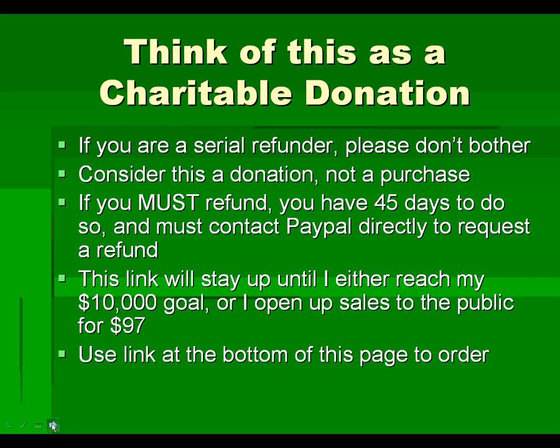So if you'll just consider this more of a donation than a purchase. But if you do have to refund it, or if you really feel it's just not worth the $49, you do have 45 days to do so. Contact PayPal. They'll take care of that, and they'll put the money back into your account.